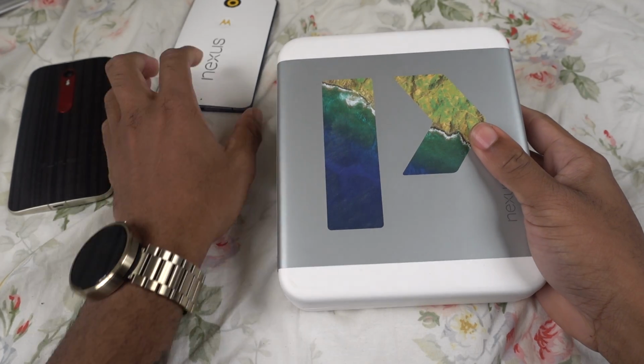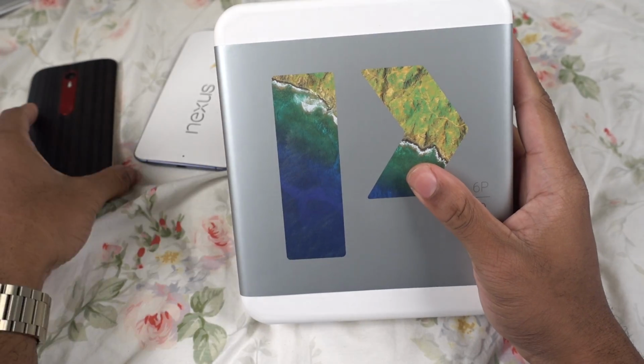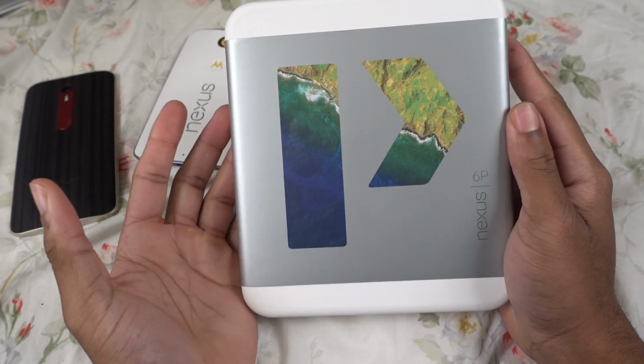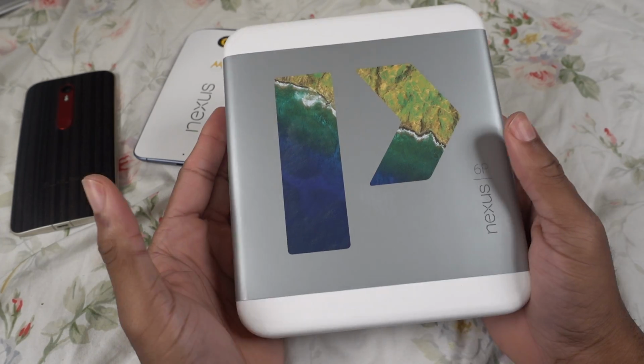How's it going, guys? So, look what just came in today. Surprise, I didn't tell you guys I was gonna get this in. But, of course, the most hyped Android phone out there right now is the Nexus 6P.